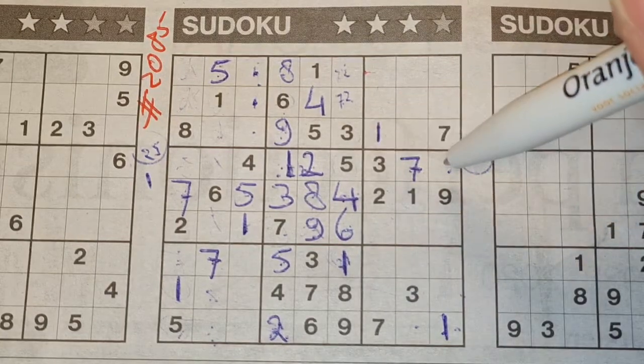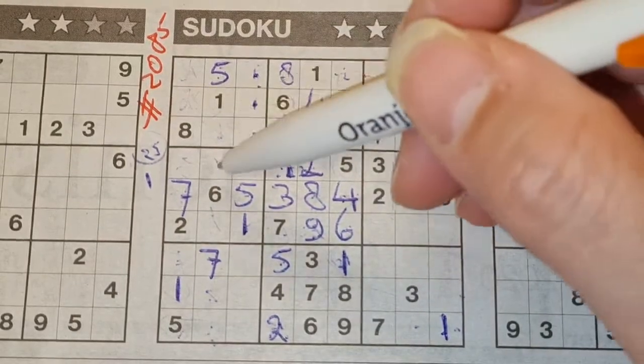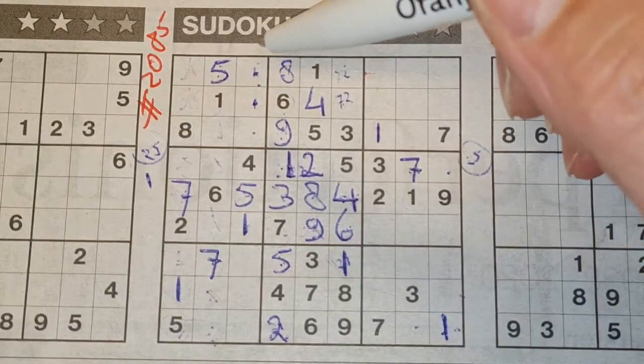two, three, the six, the nine, eight, eight. Yeah.